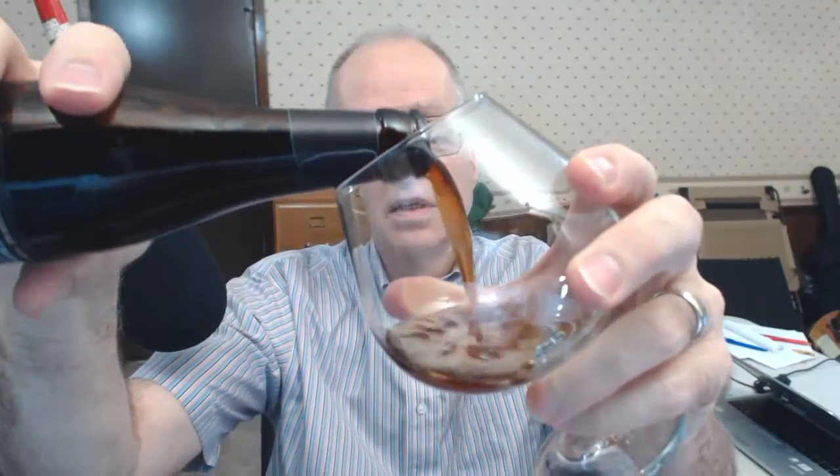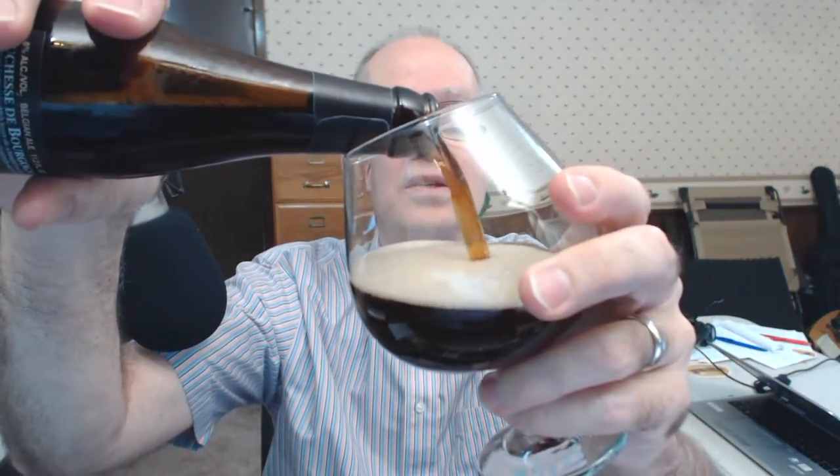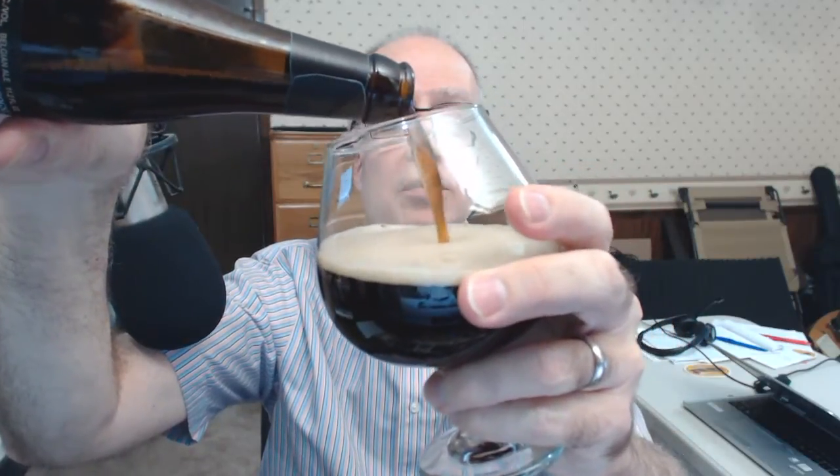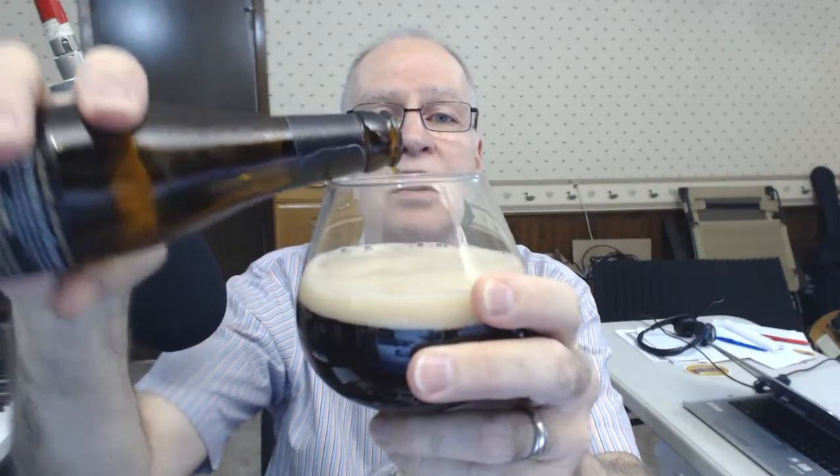All right. Using a snifter, which is one of the 2 or 3 glass types recommended. And let's go ahead and get this going. It's not pasteurized and it's natural, so I suspect, I mean unfiltered, but it's looking pretty clear coming out of the bottle. Don't see any sediment trailing off at the very end either.